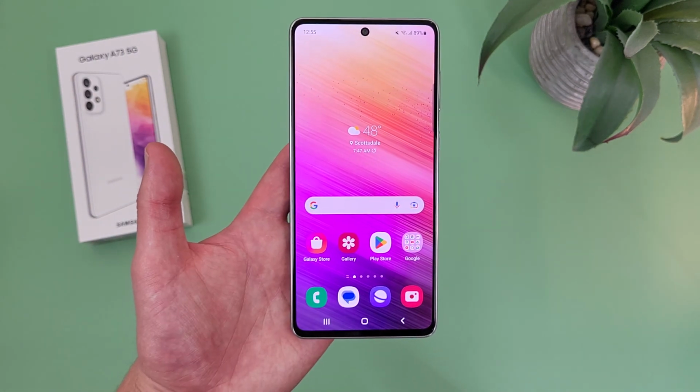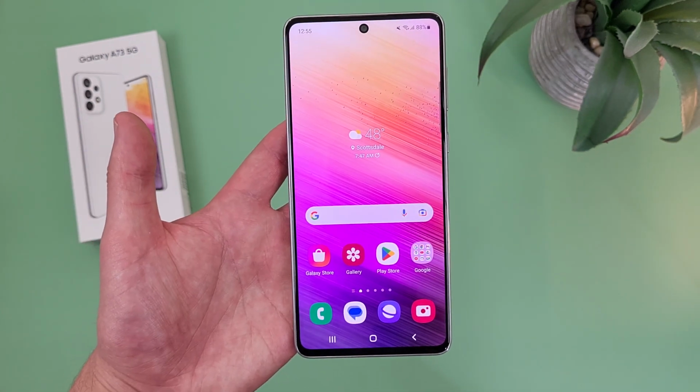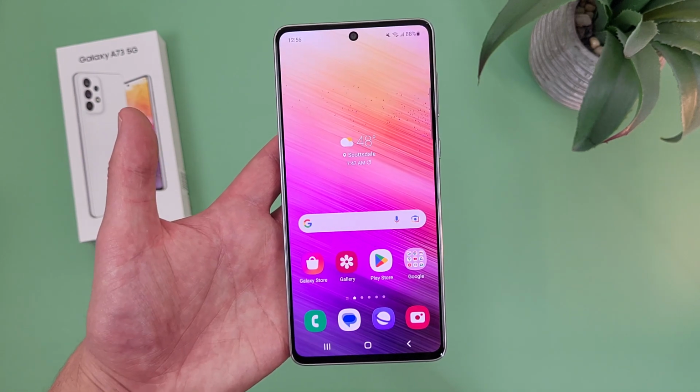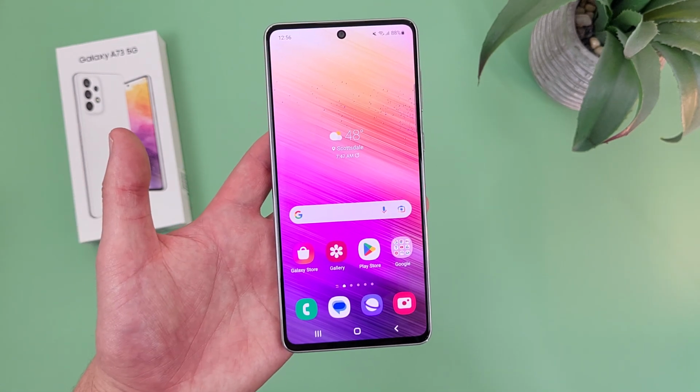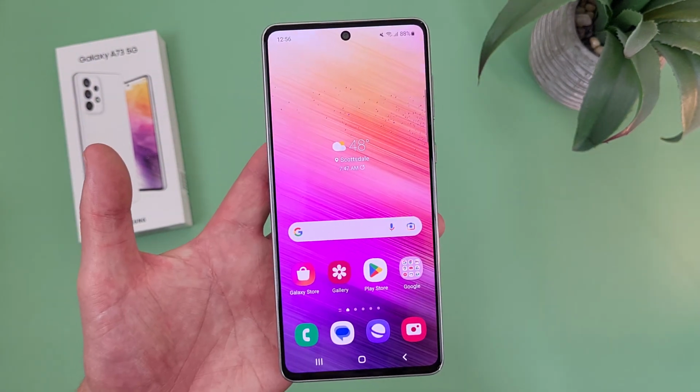But that being said, if you happen to find this phone for a really good deal, or maybe you just really want this phone and you don't mind paying for something that's factory unlocked, then again, by itself, the Samsung Galaxy A73 5G is still a great device. And while I really don't think it would be my first choice in any situation, if you do somehow happen to get this phone, you still probably won't be disappointed.